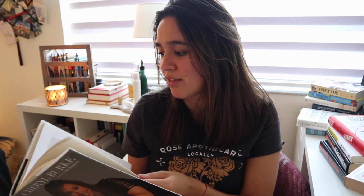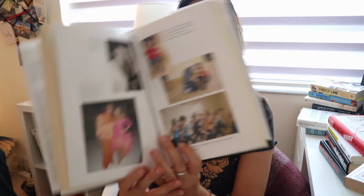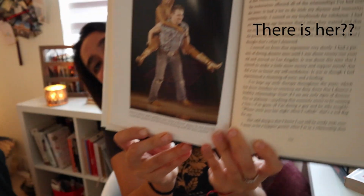However, it does have photos of her when she was touring, and her on Dancing with the Stars and training and all of that. You see photos of her in her life, and look, there's her on Dancing with the Stars.